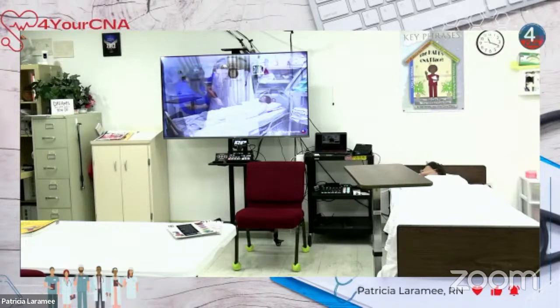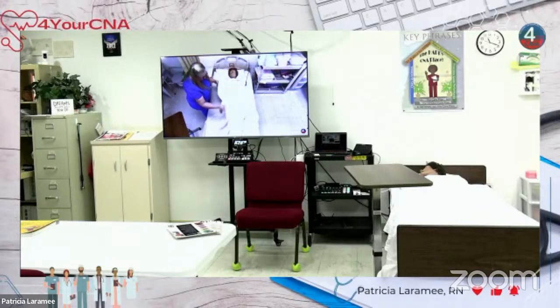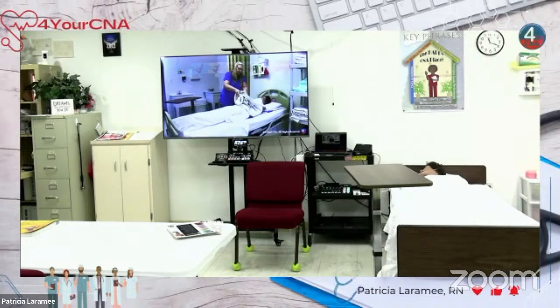Okay, Ms. Jones, I'm going to remove your privacy blanket now and pull your sheet back up. Are you comfortable? Good. We're going to roll the privacy blanket in a ball so that the trailing edges don't contaminate other surfaces. This will be placed in dirty linen.